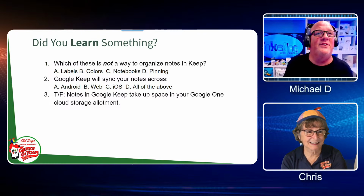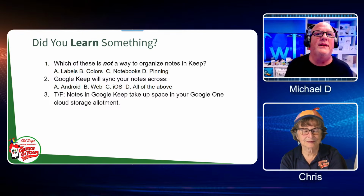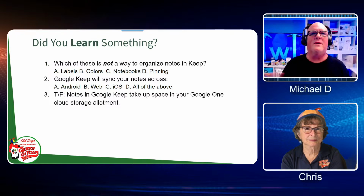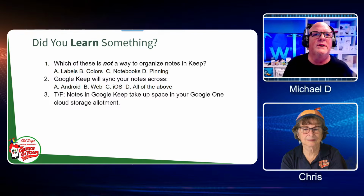That is absolutely false. Right now, it is false, and we're knocking on wood for that, right? Because we want to keep it that way. I love it. All the pictures, all the images, all the sound files, all that stuff. None of it counts toward your Google One cloud storage.